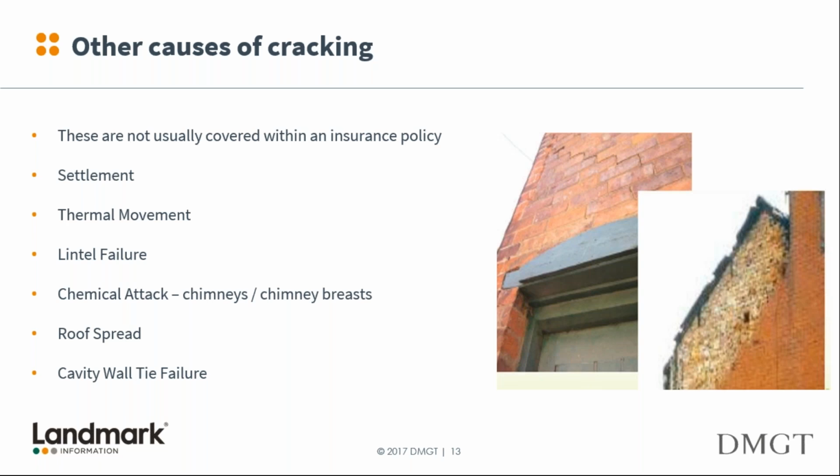But the last one is cavity wall tie failure. So we used to get this in the 80s, where cavity wall ties were metal, they weren't galvanized, and over time moisture used to collect on the middle tie, which was typically twisted, and cause it to rust, expand, and eventually break, and that would cause the external wall to push away from the internal wall. So a lot of the time, it's a major expense. The wall would have to be taken down and rebuilt. These days, cavity wall ties are made of either galvanized metal, so it doesn't rust, or plastic or resin. So more and more common these days, so unlikely to rust and fail.